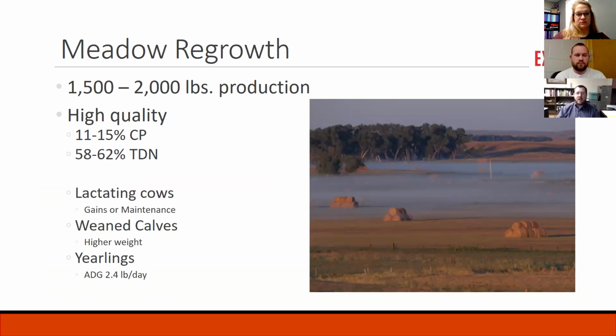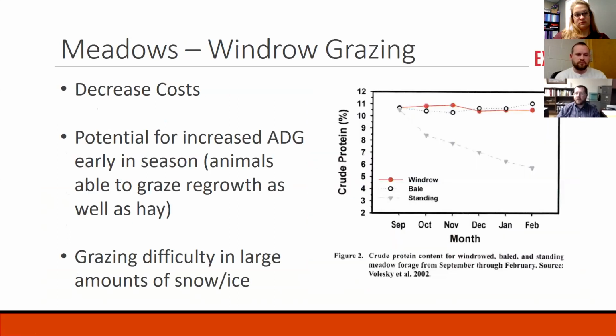So how can we be capturing the most energy out of that, putting lactating cows on that, weaned calves, even yearlings, making sure that we're using something that's going to capture that high energy, that high protein, and utilize it. Putting dry cows out on your meadow, maybe if you don't have any place to go with them, that's okay, but we're really missing an opportunity if we're doing that, and we've got other options for that area.